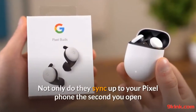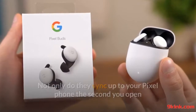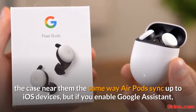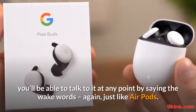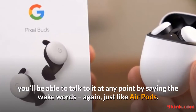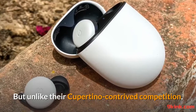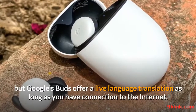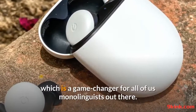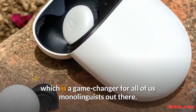Not only do they sync up to your Pixel phone the second you open the case near them, the same way AirPods sync up to iOS devices, but if you enable Google Assistant, you'll be able to talk to it at any point by saying the wake words, again, just like AirPods. But unlike the Cupertino-contrived competition, Google's Buds offer live language translation as long as you have a connection to the internet, which is a game changer for all of us monolinguists out there.